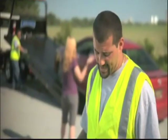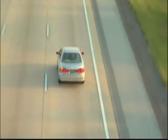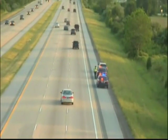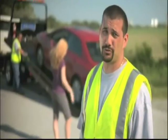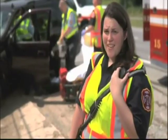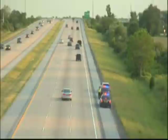Slow down and move over. When you see lights, vests, or reflectors, please give us some room. Slow down and move over. When you need us, we've got your back. Do you have ours? You got our back?